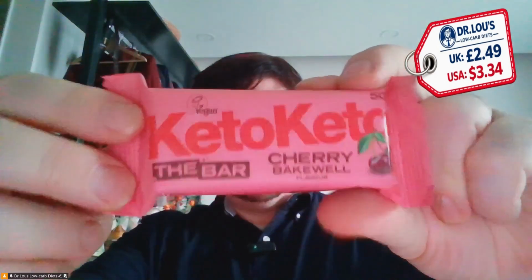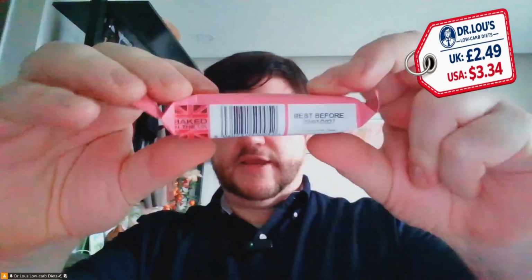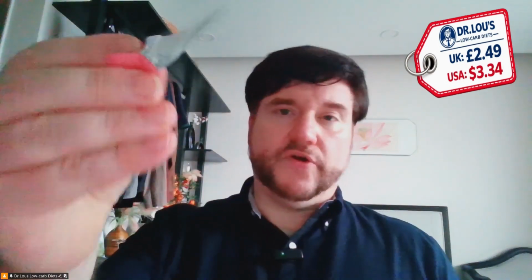Now, what we're going to do is I'm going to open it up. Here's the bar. You can see they're promising the 3 grams of carbs. So there's the bar, and the packaging looks okay. I'm going to open up and give it a taste test. Yep, it's foil wrapped. So you can see the foil lining there. That's what's going to keep it nice and fresh. Give it a bit of an aroma test.